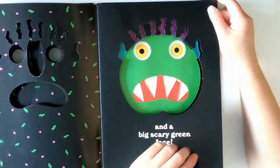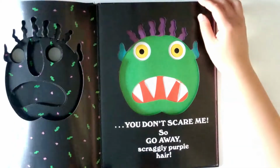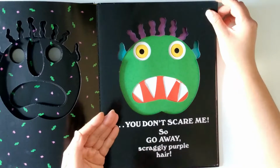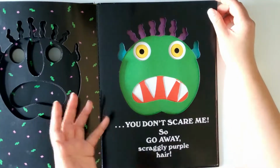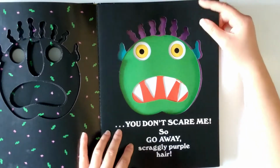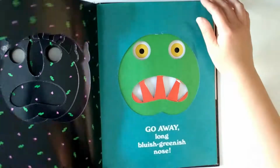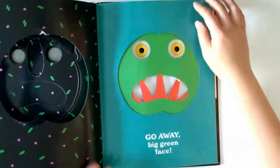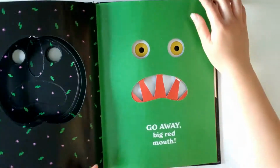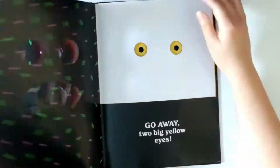Here, the parent can encourage the child, especially one that is afraid of monsters, to say the words, "You don't scare me," and the purple hair goes away. And then the ears, and the nose, which is already gone. And then the face, the mouth, teeth, and even the eyes, until finally the big green monster disappears entirely.